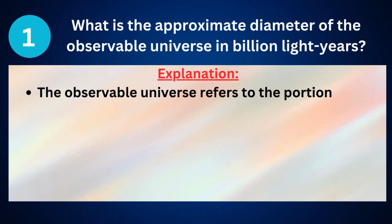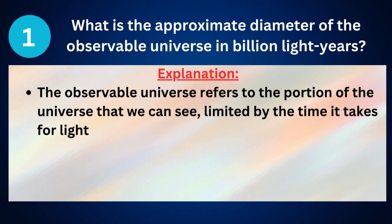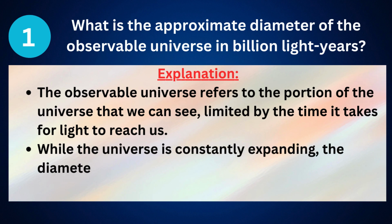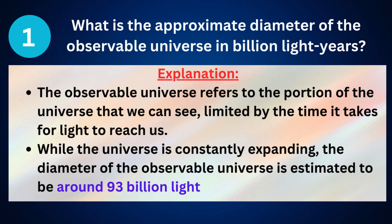The observable universe refers to the portion of the universe that we can see, limited by the time it takes for light to reach us. While the universe is constantly expanding, the diameter of the observable universe is estimated to be around 93 billion light-years.